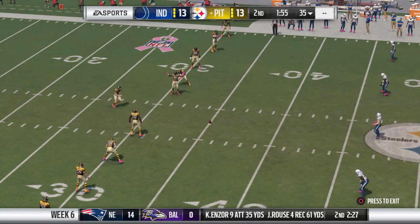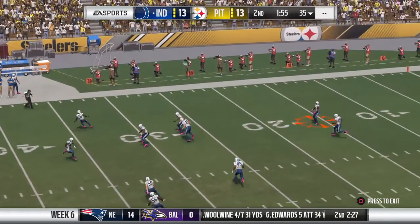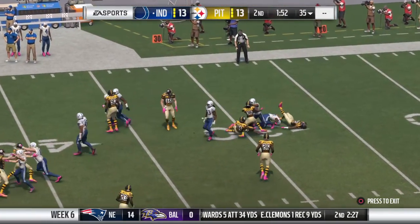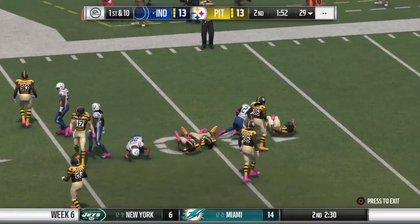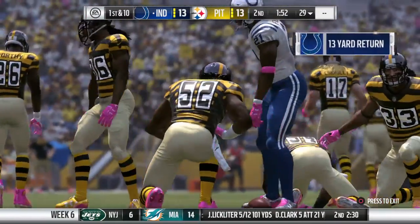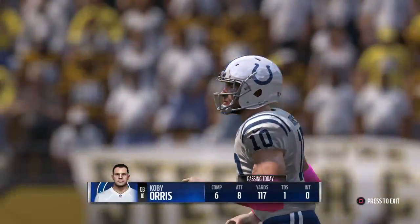So we're right back where we started, all even as the kick's away. And a short kick, taking it about the 16. And it's a pretty good return here as he'll get it up to the 29-yard line. And now Indianapolis set to take the field.